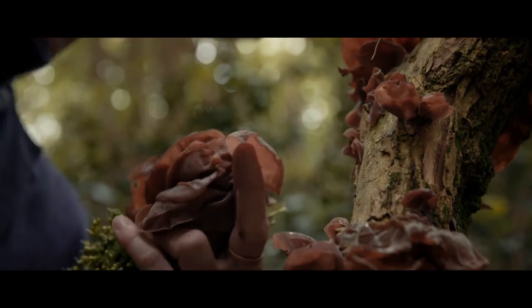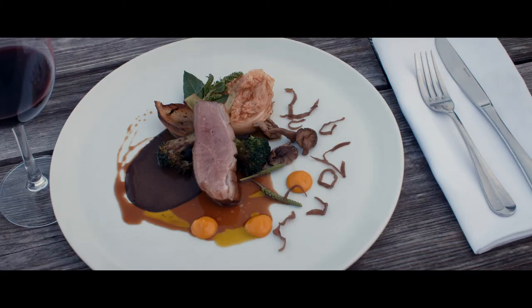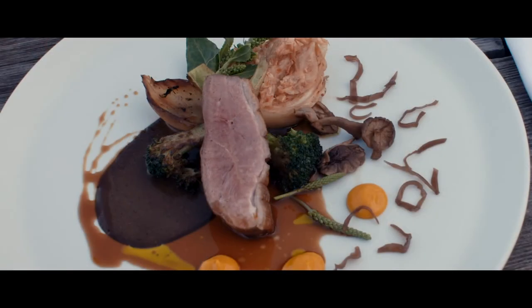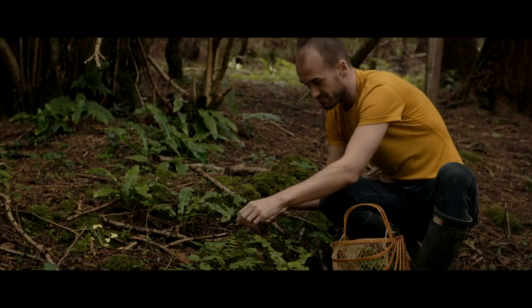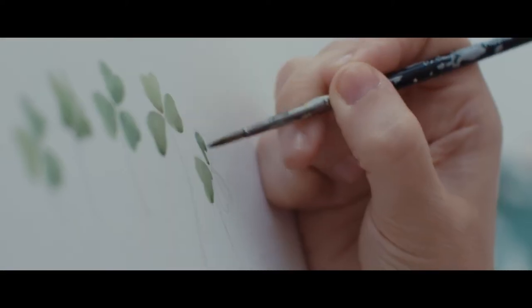In this case, we've used the elderflower itself, in addition to a sharp pickling vinegar, to preserve the mushroom for later in the year. The texture and flavour make a great accompaniment for pan-fried duck breast with sea beet and smoked mushroom ketchup. Often on the same woodland floor, we find the trefoiled leaf wood sorrel.